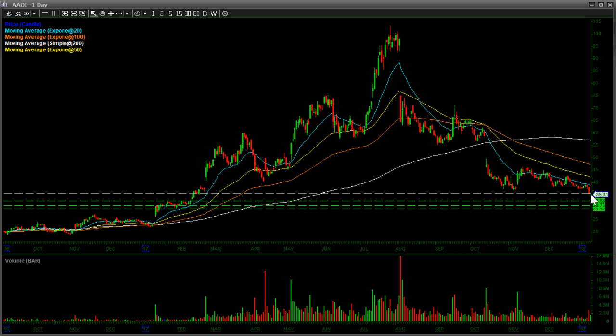Now, tomorrow, I may get short on this again. If we open weak and we stay below this 35.31, then I may get short again and hold this maybe through Friday to see what we can get out of it. But this is coming down. You can see we are stair-stepping down. And if this pulls back, it'll probably pull back to the 20 and give us another entry on this again. But I'll be looking at this tomorrow again to see what it does.